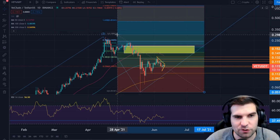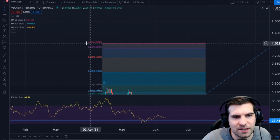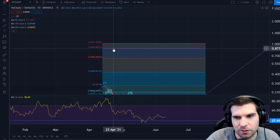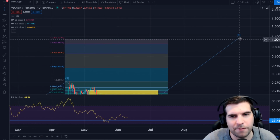Now, in terms of the technical side here, what we can do is actually grab this extension or Fibonacci retracement tool, place it on top of that high over here. And this actually shows you the extension coming in at $1.02. So $1.02 here is the kind of theoretical top level for VeChain based on the technical data that we currently have. This kind of coincides with where I've placed our wave 5 top.